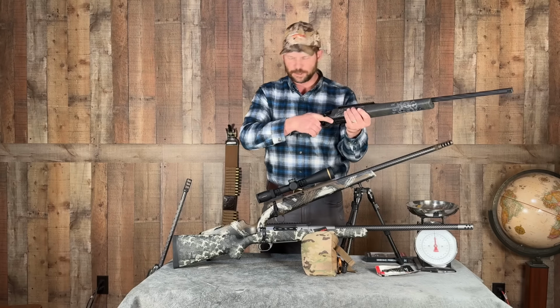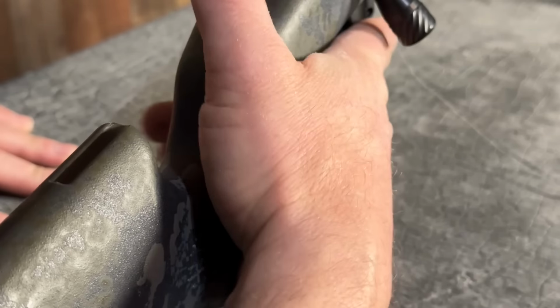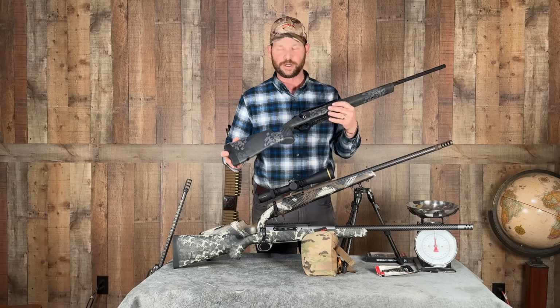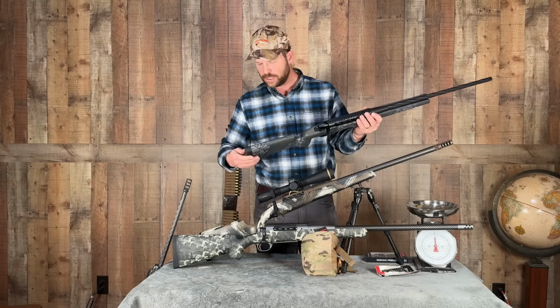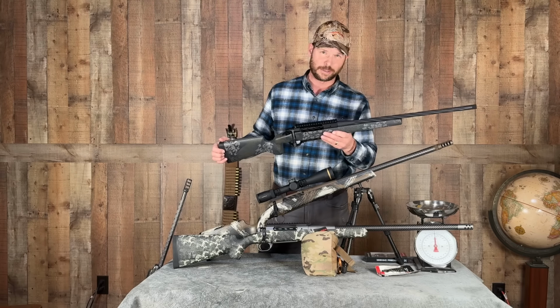Really nice ergonomics as well. Good vertical grip, palm swell on it, nice texture so it's not going to be slippery whether you're sweating or your hands are bloody or maybe wet with rain. Good recoil pad. There's just a lot to like about this rifle.